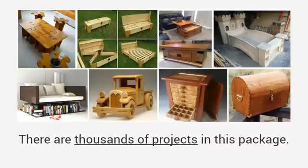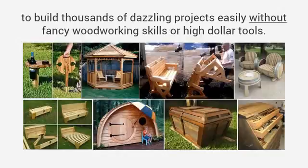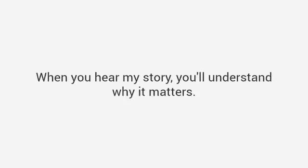There are thousands of projects in this package, years of work, all compiled into the single largest woodworking database in the world. Plans that have been used for years to build thousands of dazzling projects easily without fancy woodworking skills or high-dollar tools. But before I share this collection of plans with you, let me quickly introduce myself and share with you how it all came to be. When you hear my story, you'll understand why it matters.